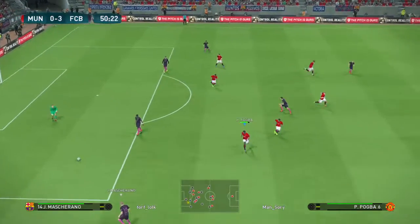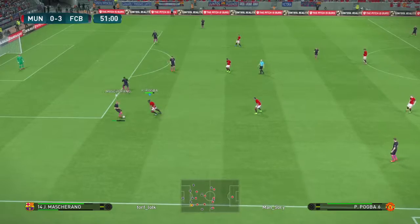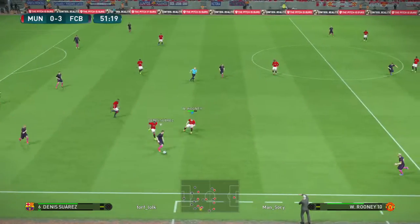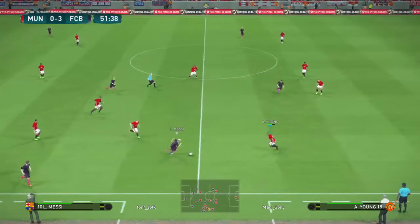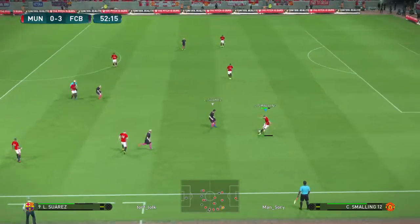Well, as they say, if you don't speculate, you won't accumulate. But from that range, accuracy and power are the key ingredients. That's what's needed now. They've come out of the dressing room firing on all cylinders now. We could be in for quite a second half here.